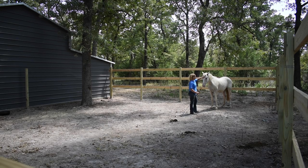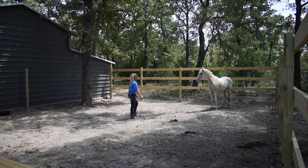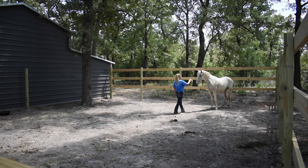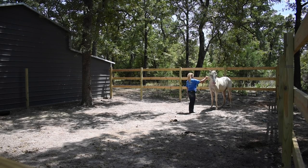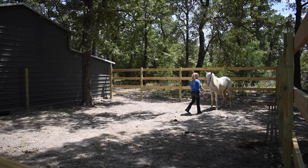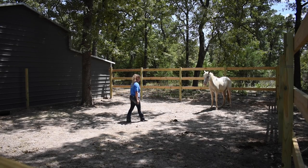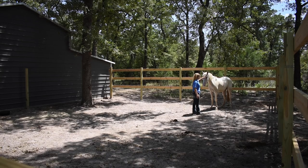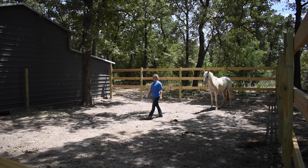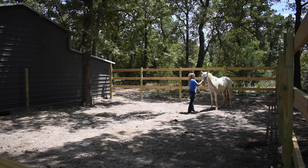Very good. He's starting to realize that's not so bad. The more times it happens, when I reward him for standing still and bringing his face back to me, and nothing terrible happens to him, he doesn't get hurt, the more confident he's going to get with that. But it's about repetition and making sure it's a good experience overall. Even though he gets scared, nothing bad happens.